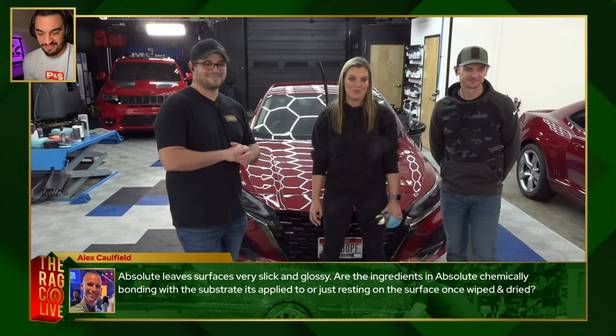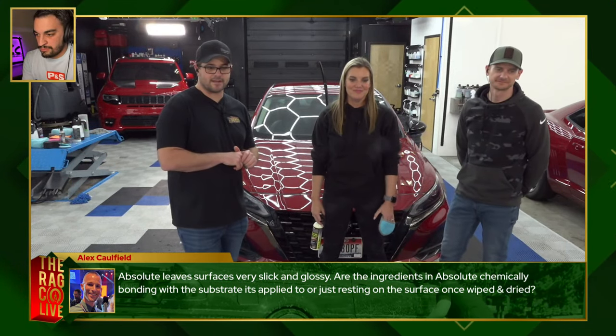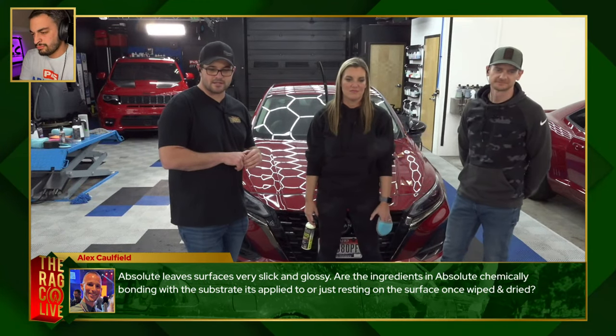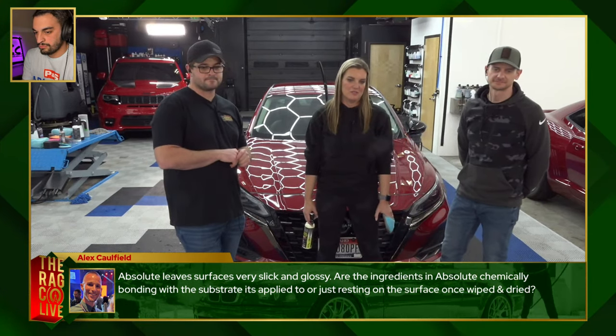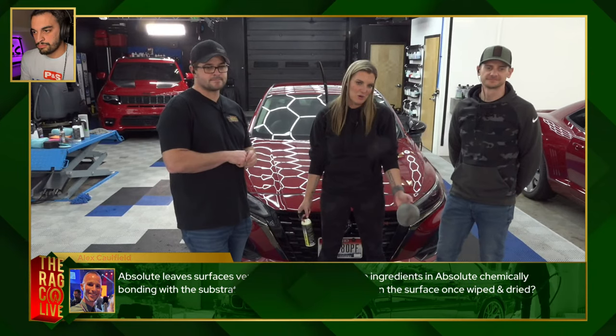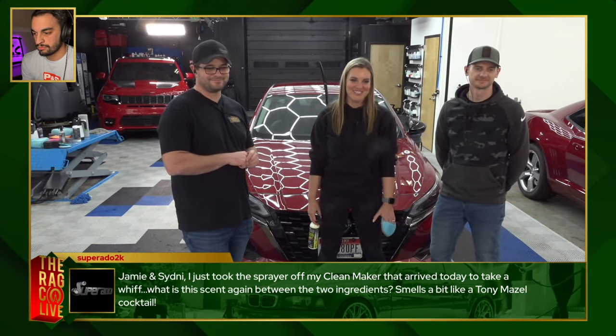Alex is asking, Absolute leaves surfaces very slick and glossy. Are the ingredients in Absolute chemically bonding with the substrate it's applied to, or just resting on the surface once wiped and dried? They're just resting on the surface. They're not bonding in any way. The next time you wash it, it's washed off and has more new Absolute.